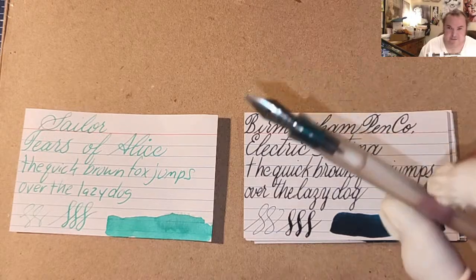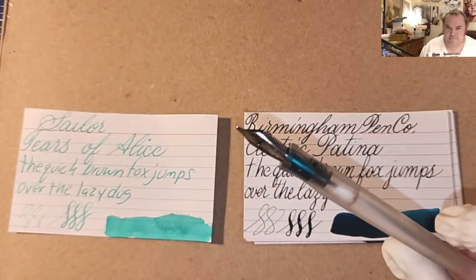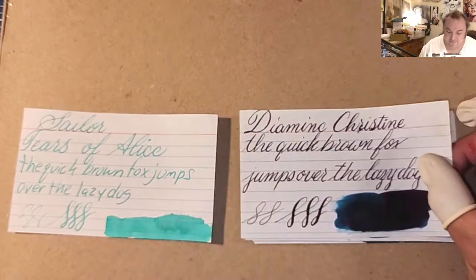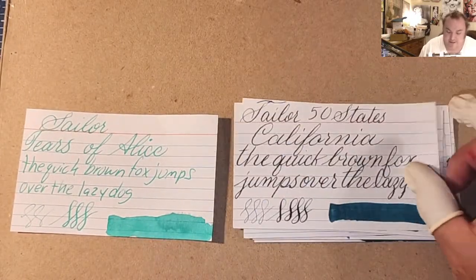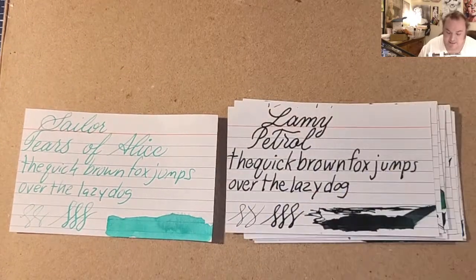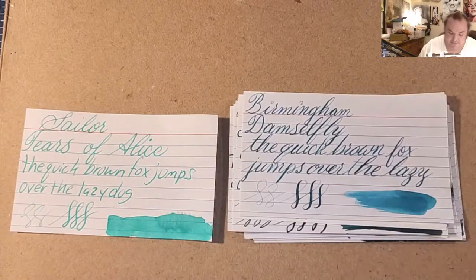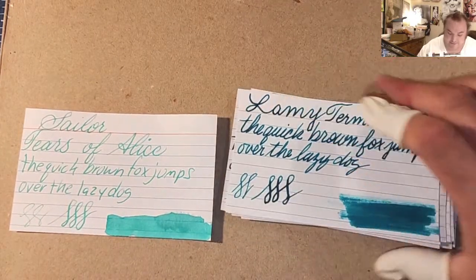The one that I was just using, yes, this is a Yovo broad nib. It's a Conklin Yovo broad nib. Electric Patina, Gravity Wave, Christine, Serendipity, Nautical Highway, C50 States, California, Quantum Teal, Nebulous Space Kitty, Petrol, Garland, Black Ivy, Oil Beetle, Aurora Borealis, Damselfly, Odonil, Yuletide, Tourmaline, now we're getting closer.